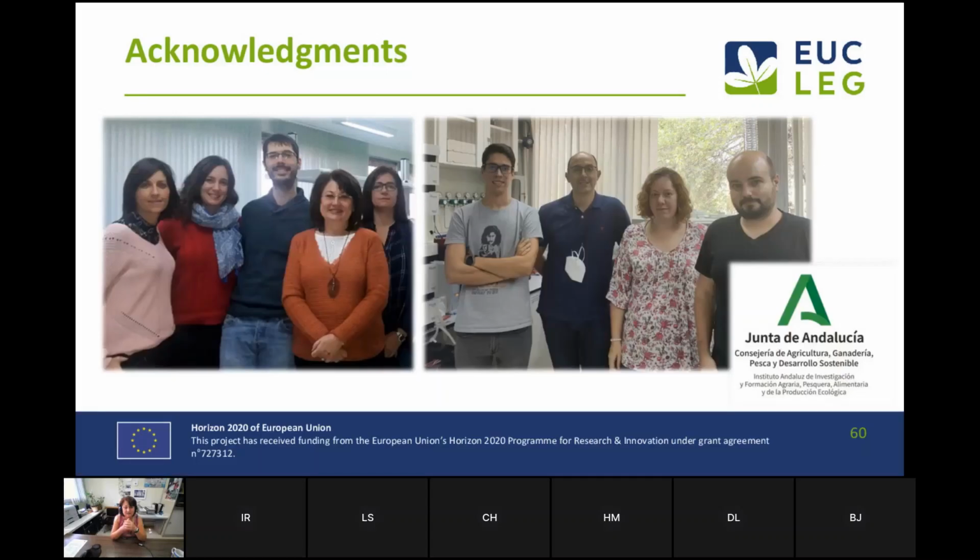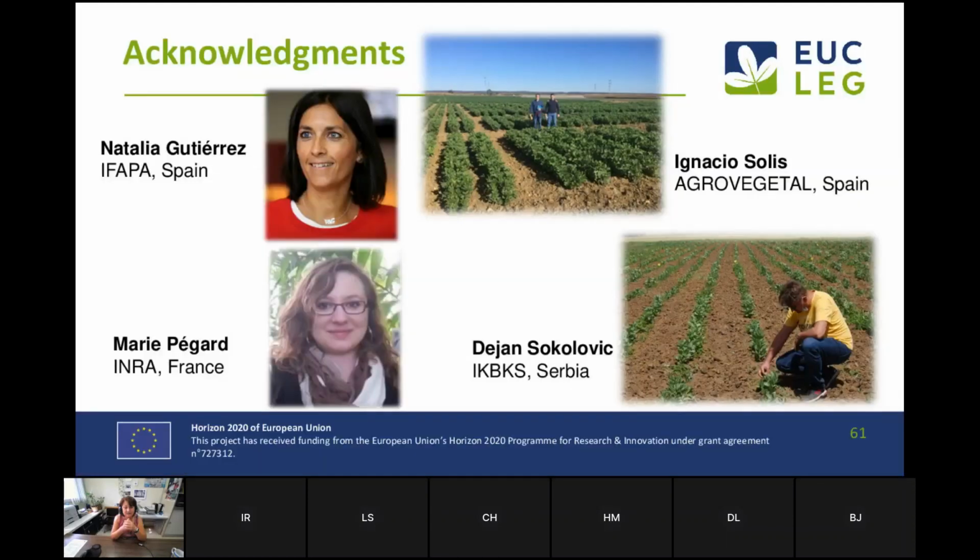I would just like to acknowledge my groups here at the Faba, on the left, the group that was involved in the multiplications and DNA extractions and GWAS analysis, and the group that has been involved in the evaluation of the quality traits. And especially thanks to Natalia, who was mostly involved in the GWAS, and the guidance and excellent support of Marie Begard. And also two colleagues, Ignacio Solis from Agrovegetal in Spain and Dejan Sokolovic in Serbia, who have provided excellent field evaluation data that have been used for the GWAS analysis.